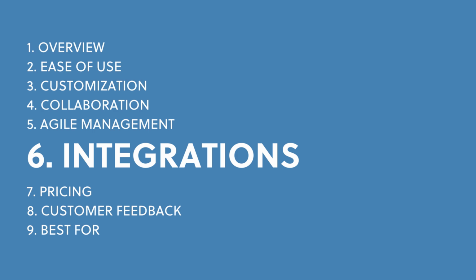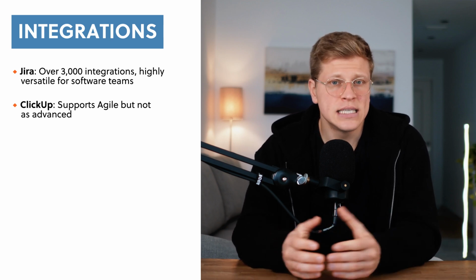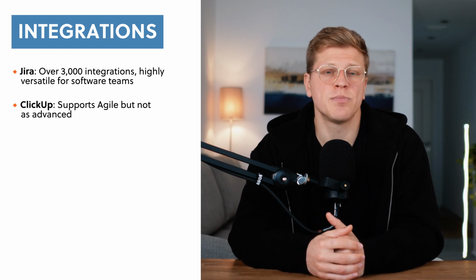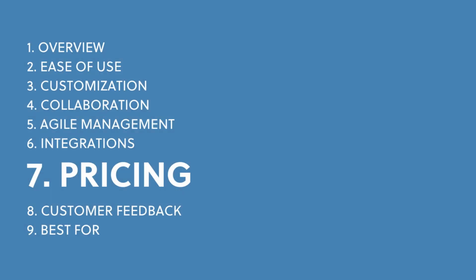Integrations are another important factor to consider. Both ClickUp and Jira connect with a wide range of third-party tools, but Jira has the edge here. With over 3,000 integrations available, it's one of the most connected project management tools on the market. ClickUp's integration library is smaller, but still includes popular apps like Slack, Google Drive, and GitHub. If your team relies on a specific set of tools, it's worth checking which platform integrates with them before making a decision.